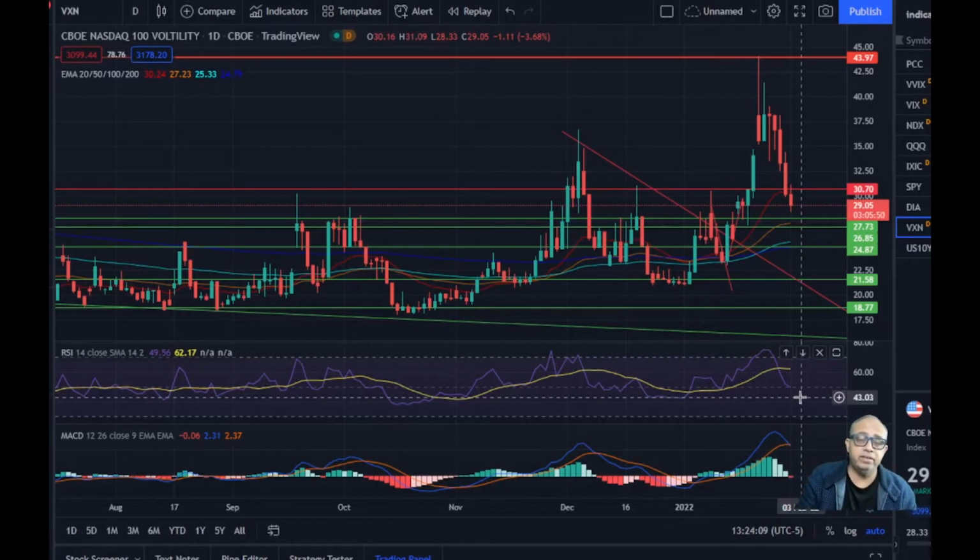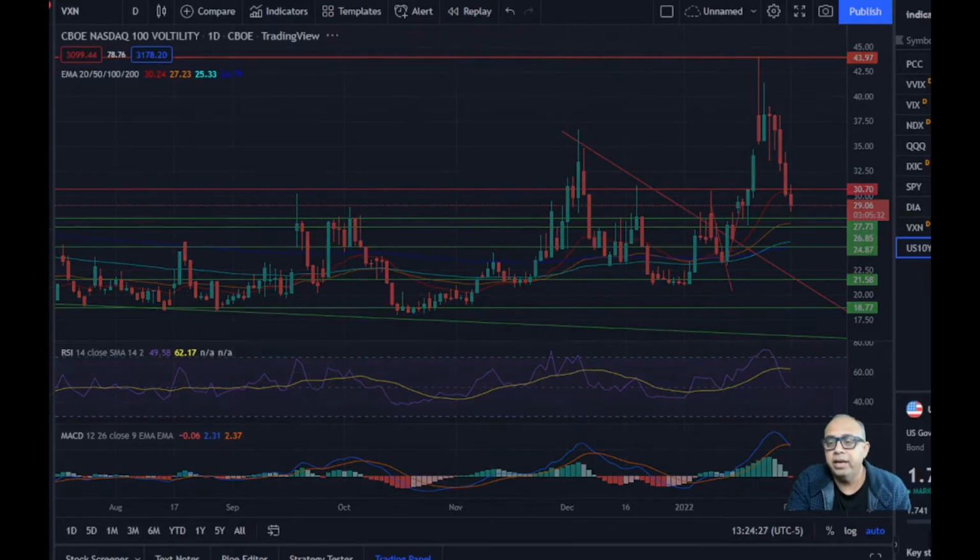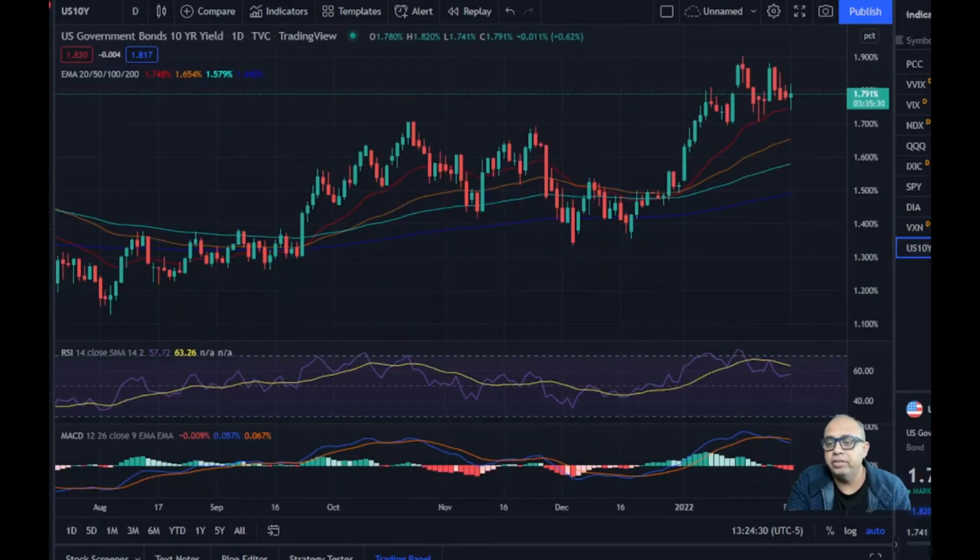Since the VXN doesn't operate in a vacuum, we should not forget all the geopolitical risks that we have, as well as the tapering, interest rate, and other things. Those are all the things which actually impact this indicator. So keep an eye out for that. If you look at the 10-year yield, it's gone up 0.62. It's gone to 1.791, inching closer to where we were at the beginning of the year. So that's also a very good sign.